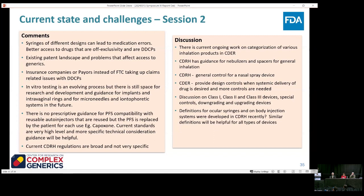So there is no prescriptive guidance for PFS compatibility with the reusable auto-injector, where the PFS is replaced by the patient for each use, for example, Capasen. So current standards are very high level, and more specific technical consideration guidance will be helpful. Current CDRH regulations are broad and not very specific. So discussion happened on the current ongoing work on categorization of various inhalation products in CDR.